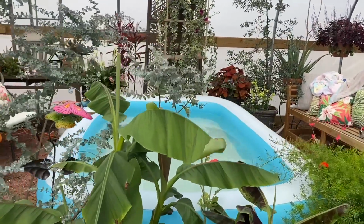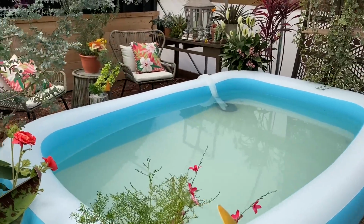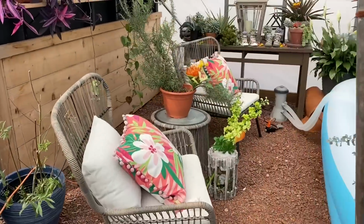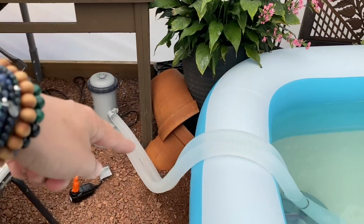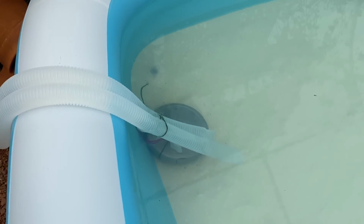And I also have to say, we've been really enjoying the pool in here. So we actually got a little filter for it. I'm going to show you guys. See, we got a little filter for it. And then Jason just attached it to one of his weights because we haven't been working out like we should.